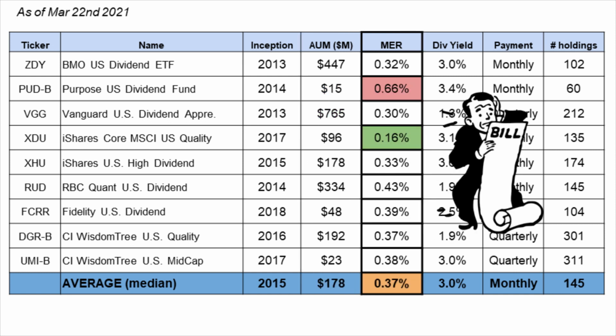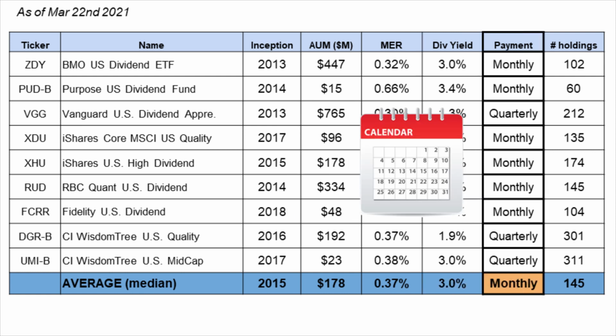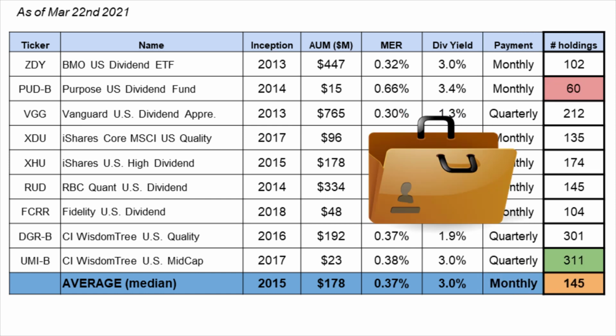Average MER is 0.37%, with the lowest at 0.16% and the highest at 0.66%. Average dividend yield is 3%, with the highest at 3.6% and lowest at 1.3%. Average dividend payment is monthly, with some in quarterlies, and average holdings is 145, with the highest at 311 and the lowest at 60.